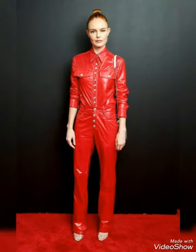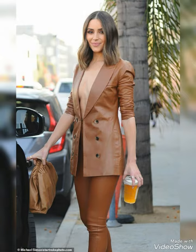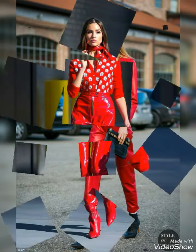Another benefit of leather is its durability, making it a great investment piece for your wardrobe. With proper care, a leather office wear dress can last 4 years, making it a smart choice for both your style and your wallet.